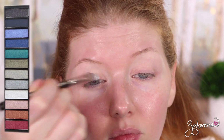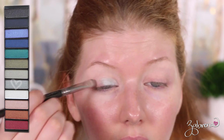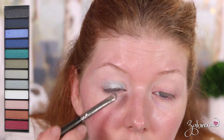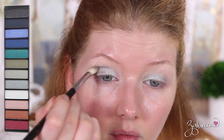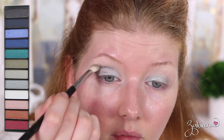To create the look that I'm showing you here, I used the silver shade in this palette and applied it all over the lid. A lot of pigment with this, very easy to get it to apply. Loved that about it instantly. Then I took the deepest navy blue eyeshadow from this palette, applied it into the crease, and again, great pigment with this one. I didn't struggle at all to get this onto my eyes, and it applied beautifully.